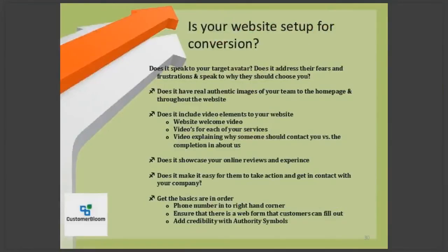Again, websites and landing pages, really speaking to the target avatar, which we talked about before. Does it have a real authentic image of your team on the site, so that people see you as a real company? Does it include a video element? Most of the websites we build now have a video up front when the person first gets there, especially if it's a general website. Again, on a homepage for a phone, does it showcase your online reviews and experience? Does it make it easy for you to take action? Again, that one button strategy. And then just the basic phone number on the right hand side. Ensure that there's a form to fill out.